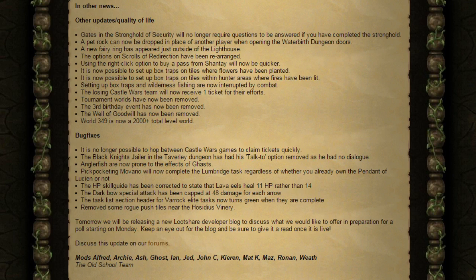The HP skill guide has been corrected to state that lava eels heal 11 HP rather than 14. The Dark Bow special attack has been capped at 48 damage for each arrow. The task list section header for Varrock Elite tasks now turns green when they're complete. And they've removed some rogue push tiles near the Hosidius Fishing Guild. Finally, this week, they'll be releasing a new Lootshare developer blog soon, so we'll keep our eyes out for that.